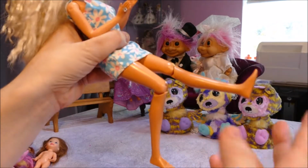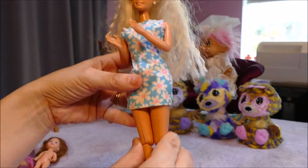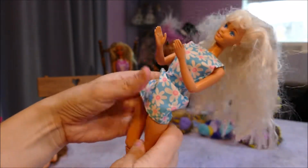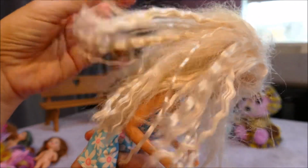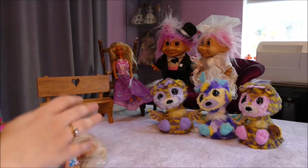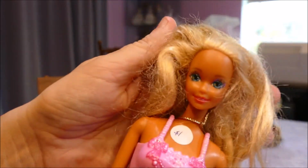They're holding, but she's not going to hold many poses with her legs. She's going to need a stand and a little bit of a reglue there. But yeah, she came in this dress, and for $1, she's a vintage Barbie, and she's so cute. And I love the wave in her hair, like a perm. Very cute.